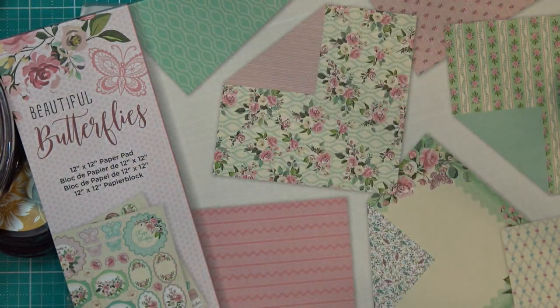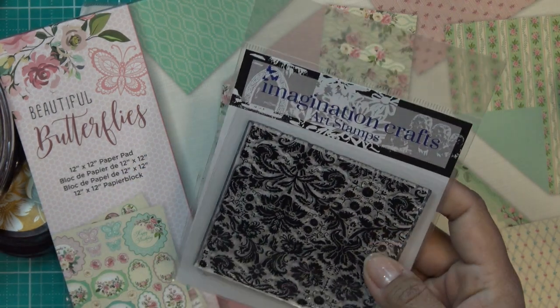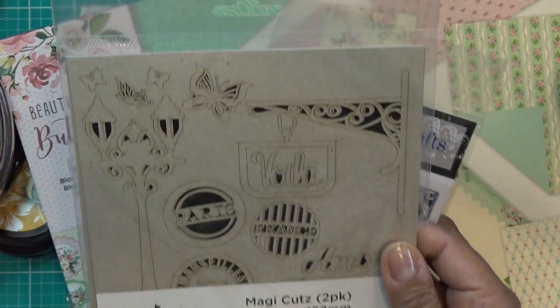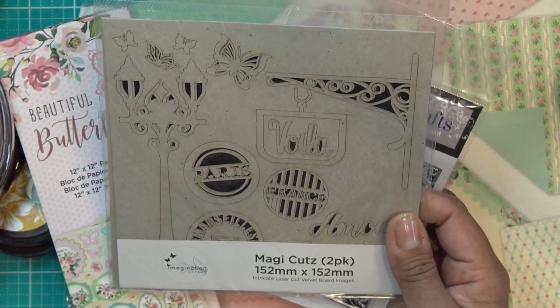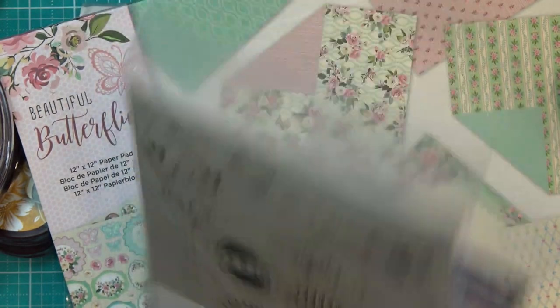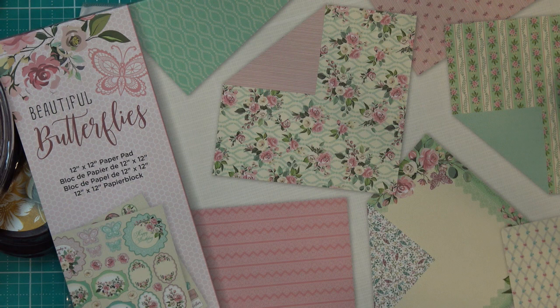Does this look familiar? Every time they always throw in a ton of stencils. One background kind of stamp. This one's pretty, a little damask looking stamp. And then these guys. Somebody asked me if I use magic cuts. I have no idea how to use these. I have not used them. If you have used them, let me know what you do with them, because I have not. Okay, so that is it.